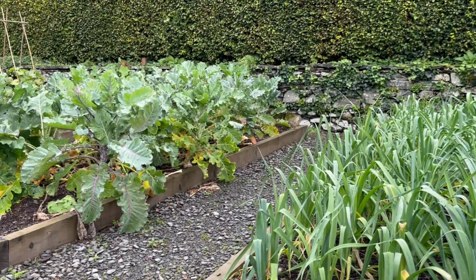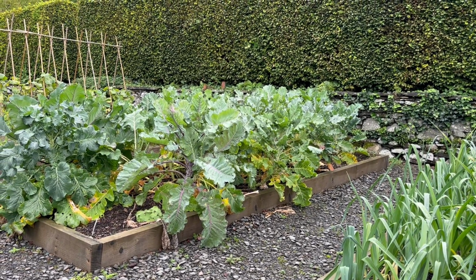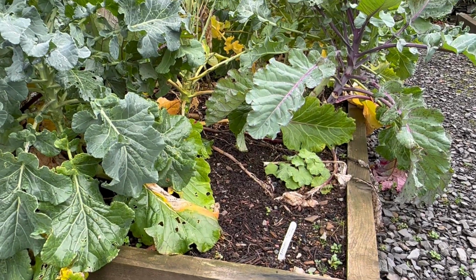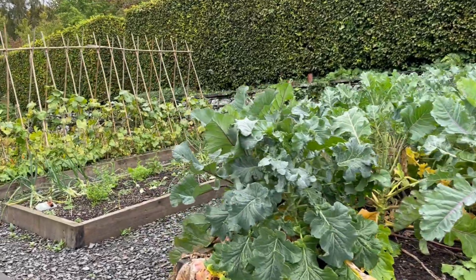The robin is following us around. We have got some winter brassicas here. This looks like some sort of sprouting broccoli. They look really good. Again, not covered. And then into the next section.